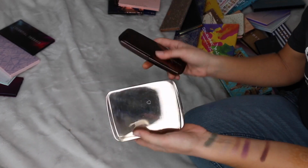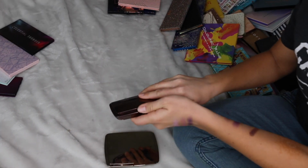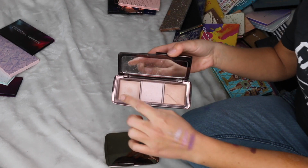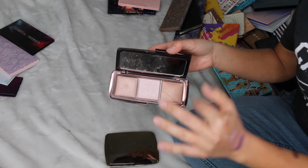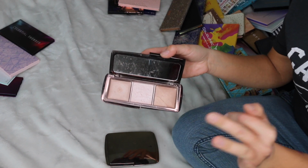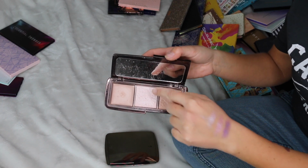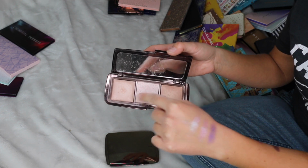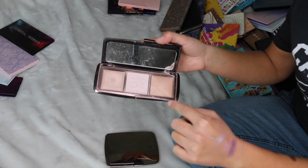Okay, so next up we have Hourglass. I have this ambient lighting palette from Hourglass. I got Pan on this shade. This palette had a little bit of an accident this year. Most of this shadow broke away, or this highlight broke away, and part of this highlight broke away.